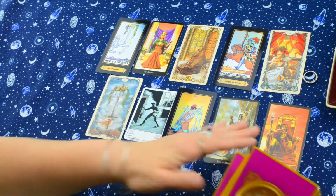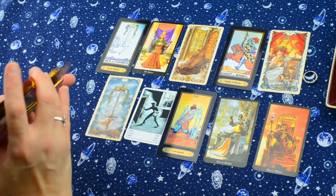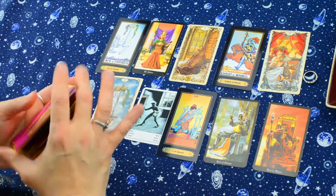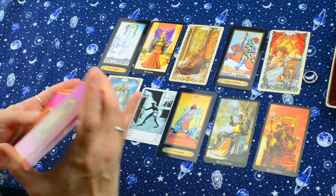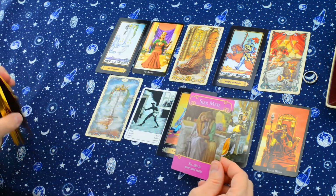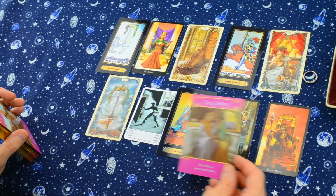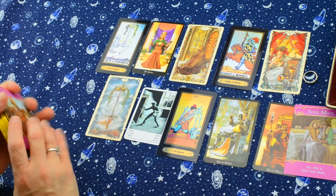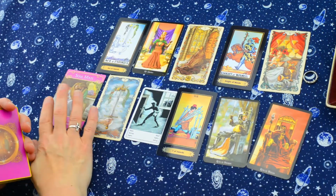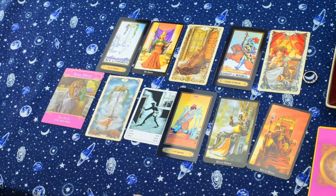All right, and let's pull a Love Oracle card here. Kind of getting all mixed up. That one right there. Soulmate. Yes, this is your soulmate. Well, what a good little answer that is. So maybe some of you were not very sure about the person you were thinking of, whether or not they were your soulmate or not. So there you go. There's confirmation right there for that.